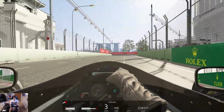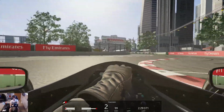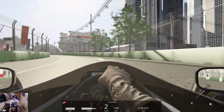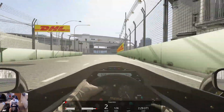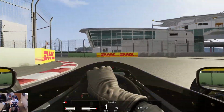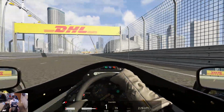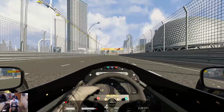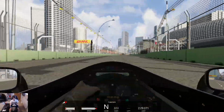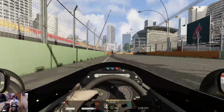In some places, you actually can brake surprisingly late still. I mean, this thing doesn't weigh very much, obviously. But, yeah. You can still brake, at least in some places, at a fairly comparable point to an F1 car today. How fast can we get down here, though? 200 and... only about 240.